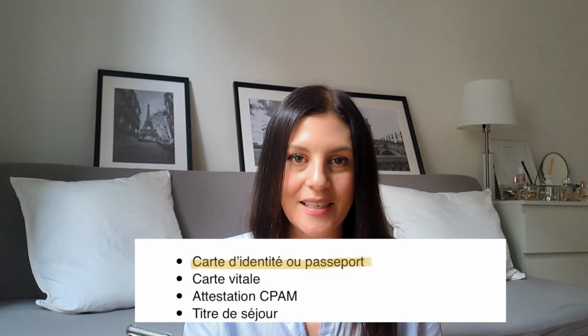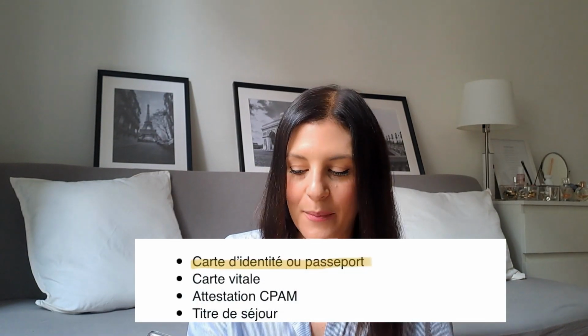Now, I will start with the elements that didn't carry with them any problem, and then we will focus on the ones that actually carried a lot of problems. So again, starting from the identity card or passport, no problem with that. I had my document. And then for the residence permit, I had not to provide a residence permit because my passport itself is a valid document for me to freely work and live in France.